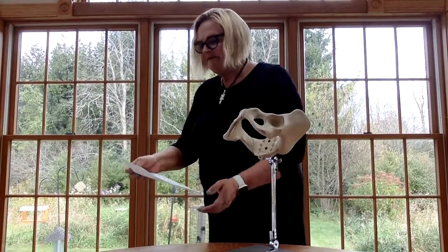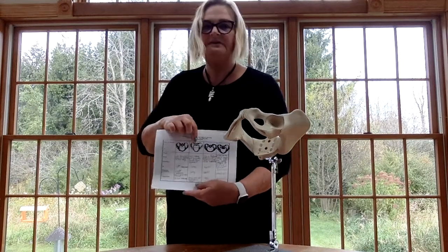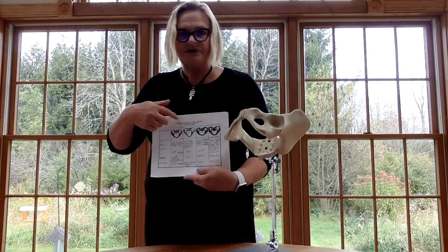The next pelvic type I'd like to talk about is the anthropoid pelvis. That word means ape shape. That doesn't mean anything negative about people that have that. It's just sort of a primate pelvis, and we are all primates, let's face facts. And so that oval shape actually is not such a problem for childbearing.